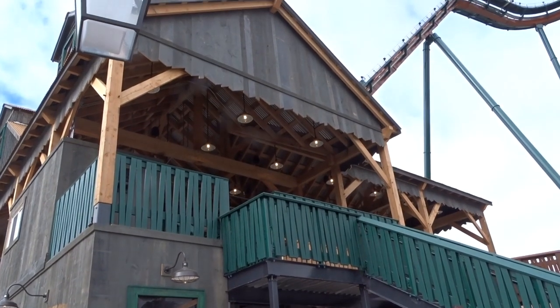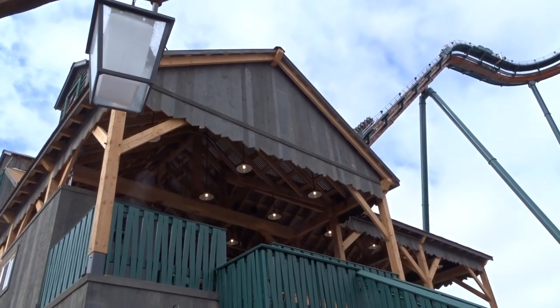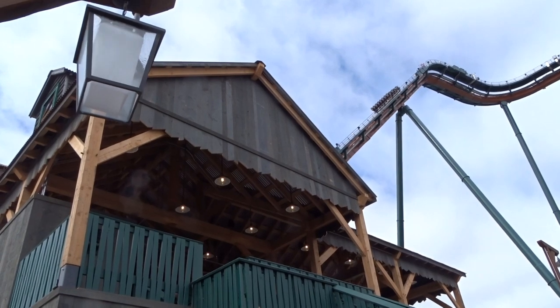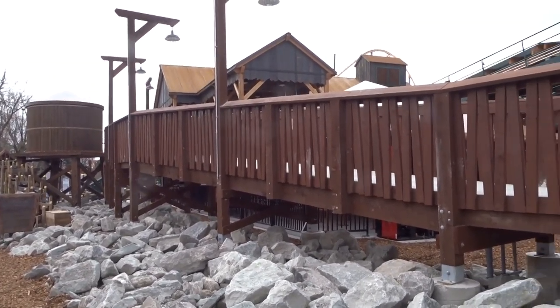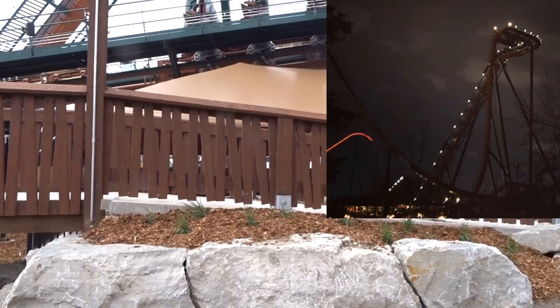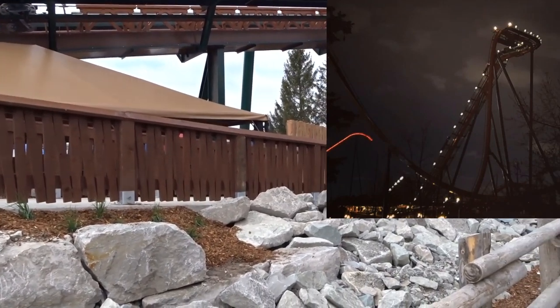I like that they didn't install an LED light package on Yukon Striker. There are a lot of people who are like, how come there isn't one? I like that they didn't, because again, this is supposed to take place in like the 1800s, and I think an LED lighting package wouldn't make sense on a coaster that's supposed to be themed back then. I like the basic white mining lights that go up the lift hill. I don't know if anyone's seen our picture that we posted a couple days ago. I'm going to post it on here for you guys right now, but it looks stunning at night.